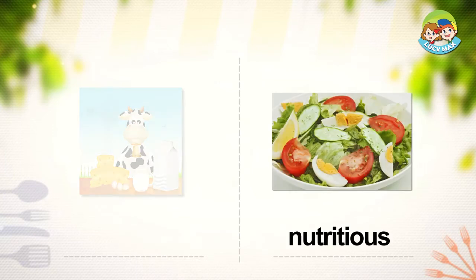Nutritious. Nutritious food helps make us healthy. The picture shows a salad. Fresh vegetables, tomatoes, and boiled eggs are in the salad. The salad is nutritious.